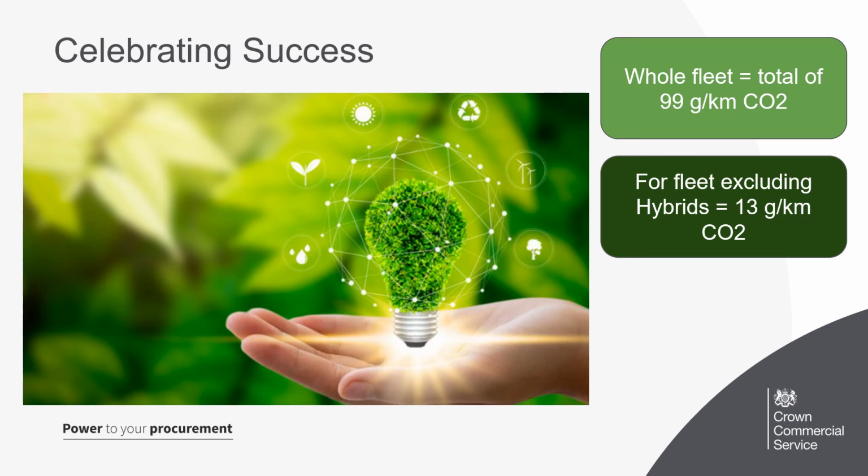But we really can celebrate success here. Despite being rural and travelling many park miles for their fleet operations, Kevin has made what he's done look easy. This has been a journey some time in the making, seeing the products and services for vehicles and infrastructure develop over the same period of time.